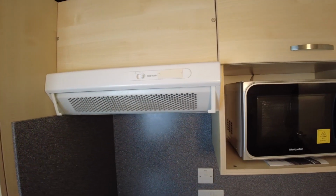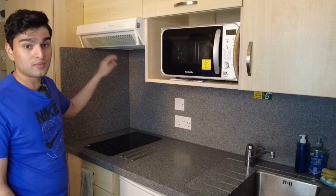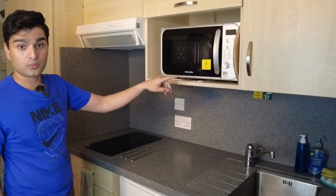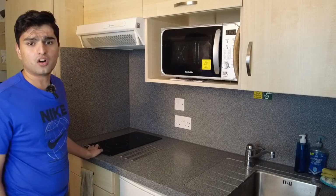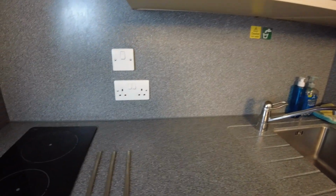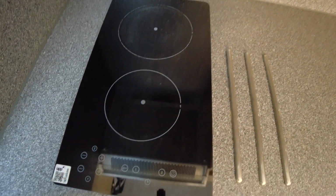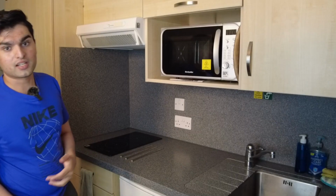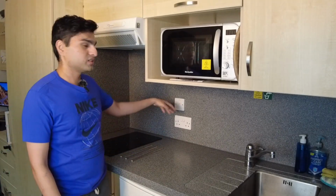Well, as for the kitchen, we've got an extractor. You can't really control the extractor. It automatically turns on when either the microwave switches or those switches are activated, or even if you're using the hob, in fact. The hob itself is an induction. There are two of them, one big and one small. They work quite well. There's a 15-minute auto cutoff timer, which is, I think, quite standard for most accommodations at this point. And there's a switch to control that.